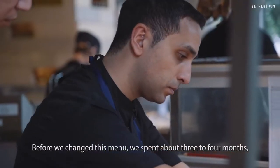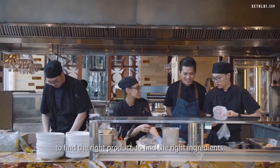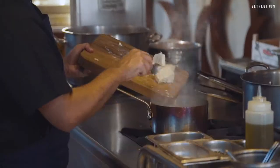Before we change this menu, we spend about 3 to 4 months, me and Tom, the sous chef, to find the right product, to find the right ingredients, to try to bring only the finest ingredients that you can find around.